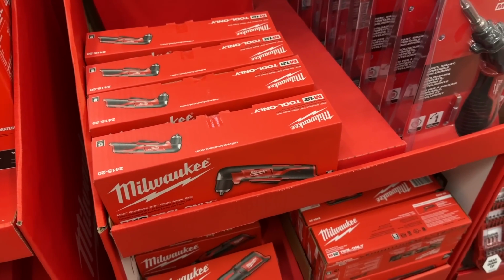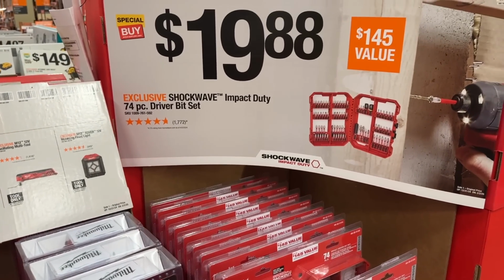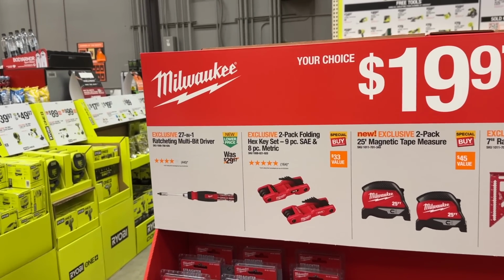Especially if you're already in the Milwaukee brand, you can always just grab some of these and keep going. I like that little tool right there. Looks like it's definitely a good one. And then also a few more bits as well. And they have some great bits. I've used them before and they work really well.